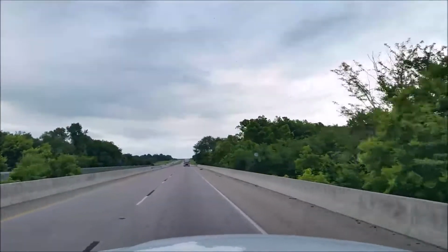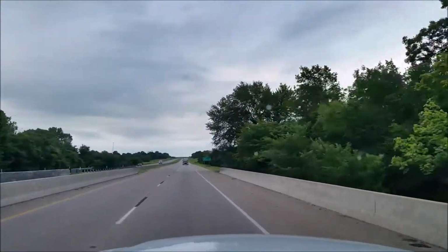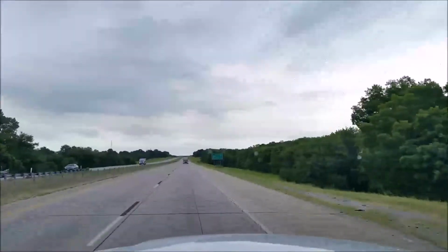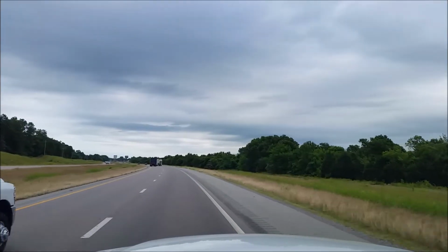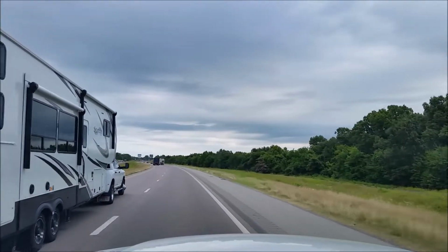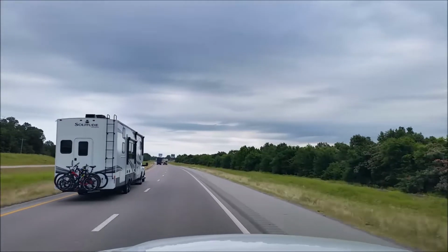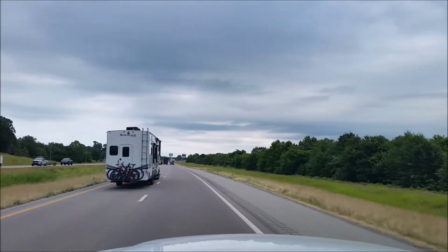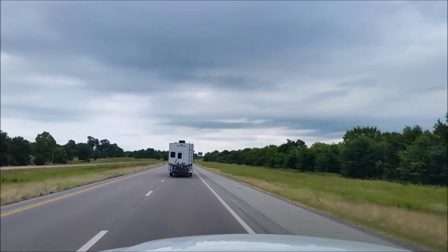So I'll be going up to Missouri and cutting across on I-44. All these people dragging these giant travel trailers around for vacation. That just seems like work to me.